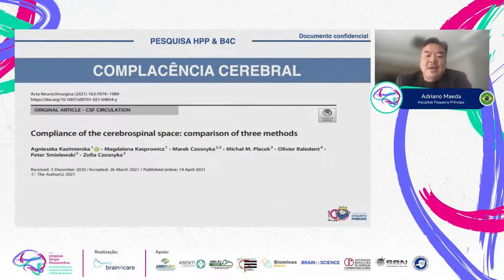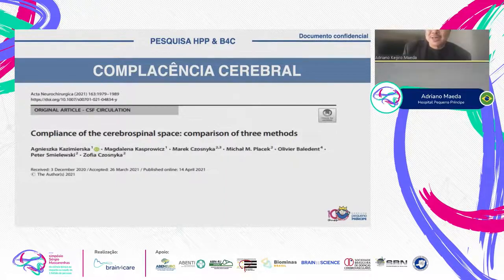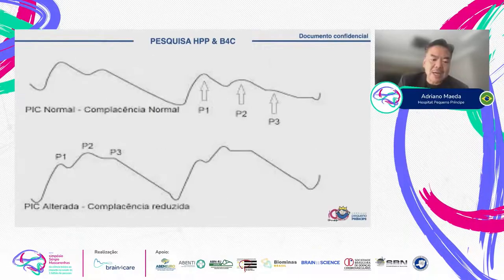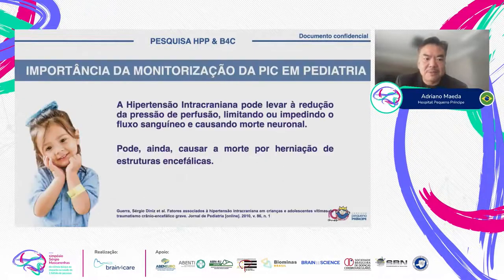There are several studies being conducted to compare cerebral compliance, and it's quite common nowadays to think what is the best condition to our patients to properly measure ICP and not to be invasive. I guess this is the main issue here. We have to be smart enough to do it. Once we reach a normal ICP and a normal compliance, we have P1 above P2 and P3, and below we have an altered ICP with a reduced compliance, with P2 above P1 and P3. As it has been said before, no need to go into further details.